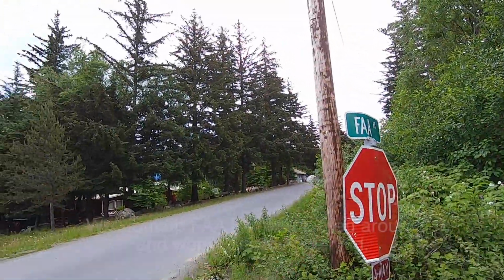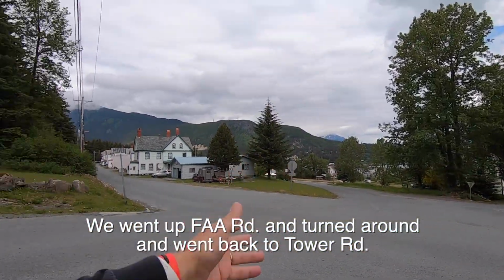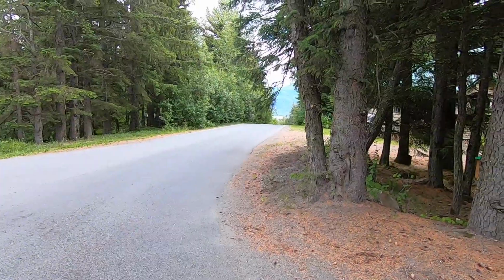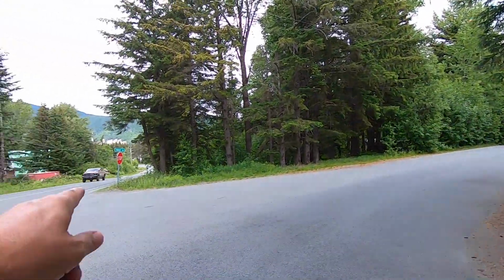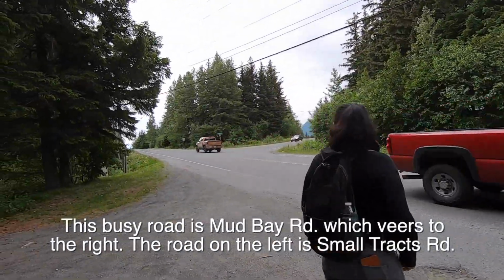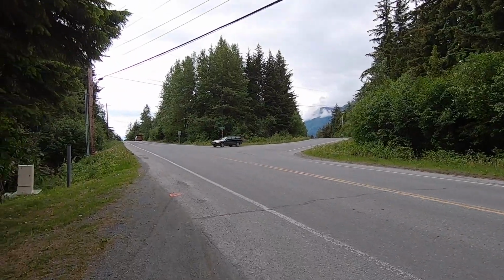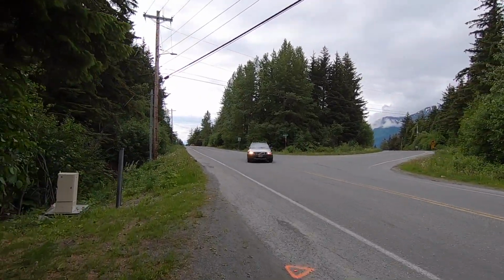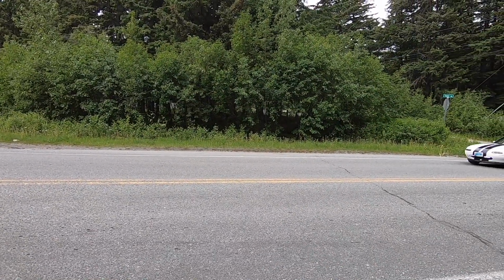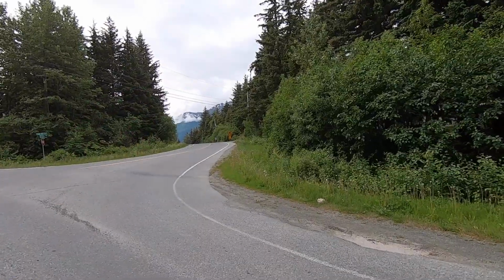So we walked up FAA Road a little ways, saw the antlers. There's the ship, Fort Seward right here again. We're gonna go up this road, which is Tower Road, and then we're gonna veer off that way. So we came up there. Fort Seward is right through those trees. We're on sort of a busier highway. I don't know if you could call it busy, but we're gonna go on Mud Bay Road, which means we gotta cross this highway in just a moment. Let these cars go by. Miata. We're gonna walk down that way a little bit.